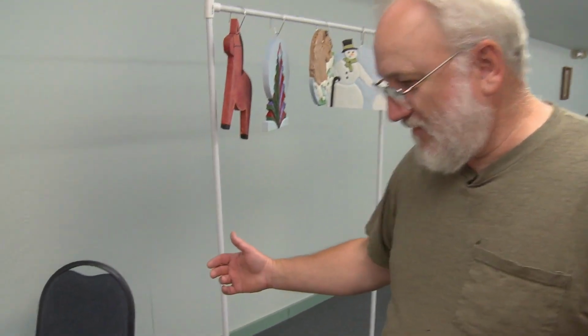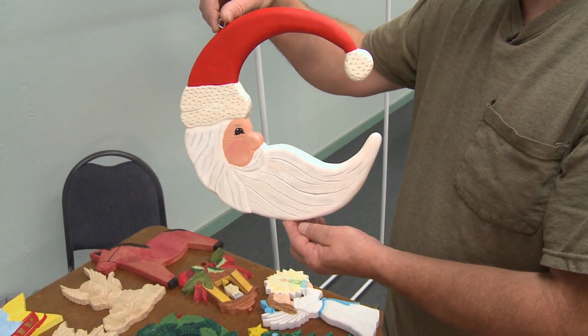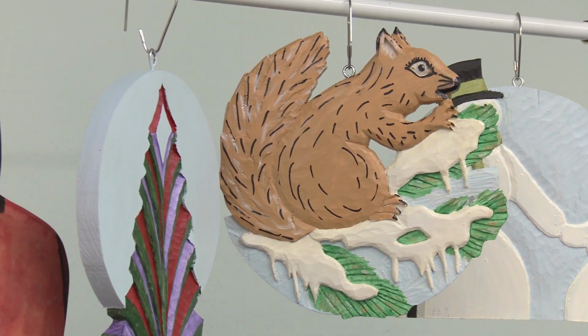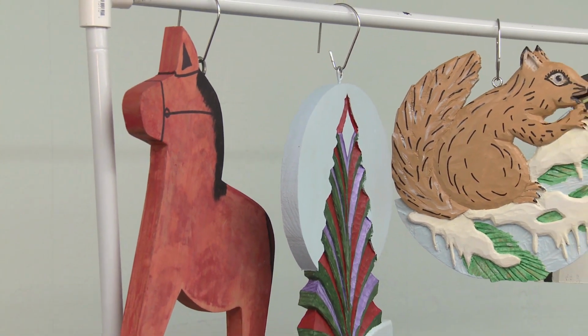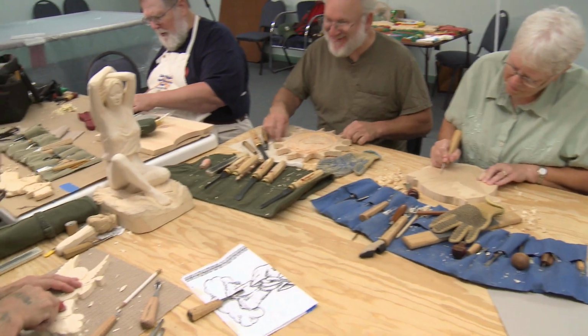This is a little display. This one here is carved completely all the way around. So if it happens to be hanging further out in a branch and it turns, people still can see what it looks like. You can see our theme is more Christmassy and northern material, and some of the others are just more dictate of normal things that happen in northern Minnesota. It's lots of fun, but to do it is the biggest honor of all.